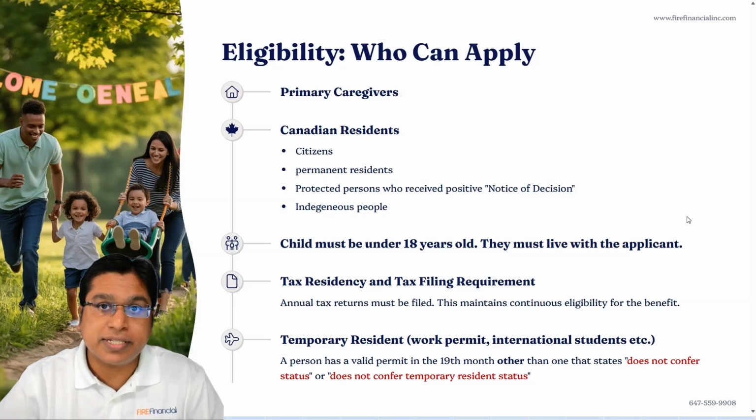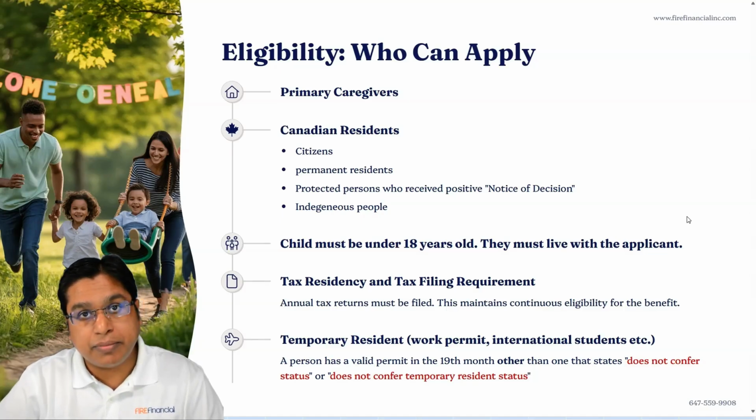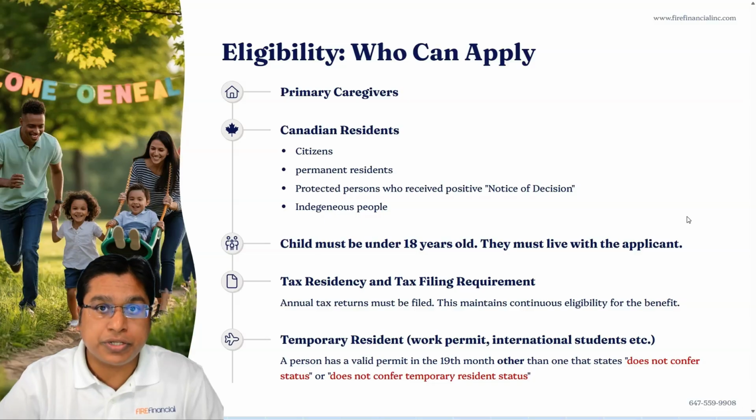So the first one is that the Canada Child Benefit is only paid to the primary caregiver. I will explain what the definition of primary caregiver is in the next slide. But in order to get the money, the recipient has to be the primary caregiver. Oftentimes, this is the mother, but it can be the other parent too. The primary caregiver has to be a Canadian citizen or a permanent resident, somebody who applied for refugee protection and got approved for that application, or a person with indigenous status.